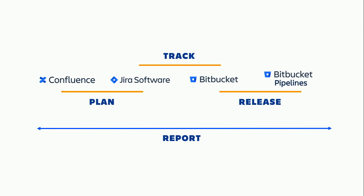And our developers continuously integrate the code in the remote repository in Bitbucket Cloud, and each and every check-in is actually triggered by an automated build to make sure that code is in a deployable state. So you can call this CI/CD, and we use Bitbucket Pipelines for that. Okay. And we also built custom reports and dashboards that actually track and analyze the team's progress throughout the project.